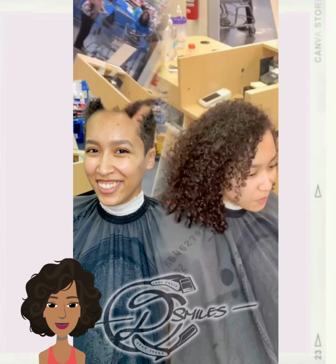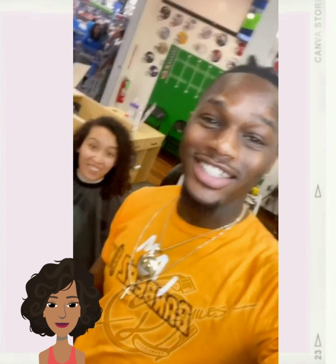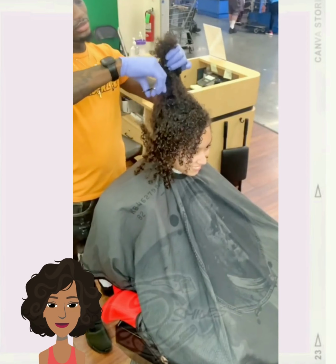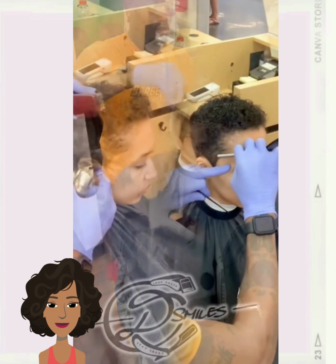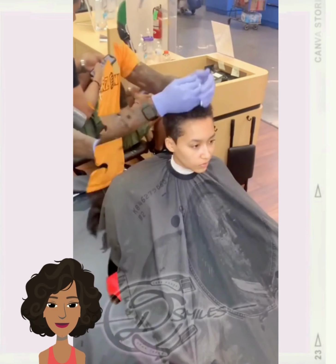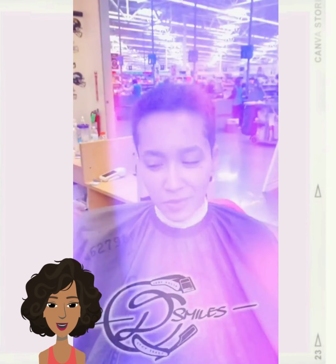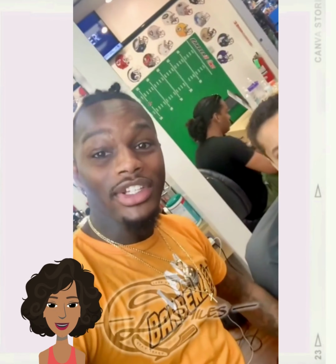And then here we have someone going from shoulder length curly hair to a nice curly tapered cut. Now this is a great unisex hairstyle. We're seeing men and women rocking this look this season, and it is great if you want your hair low and short.